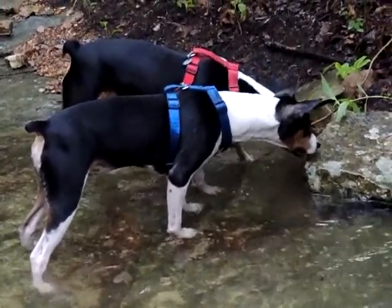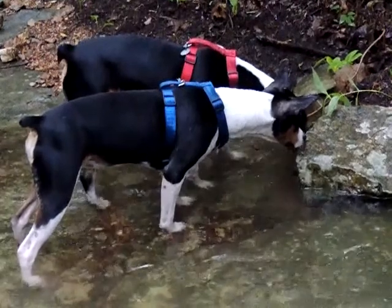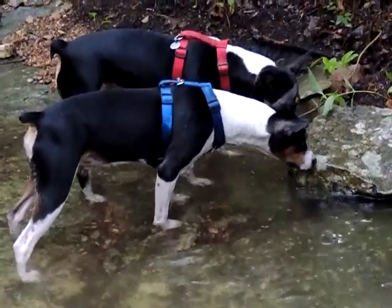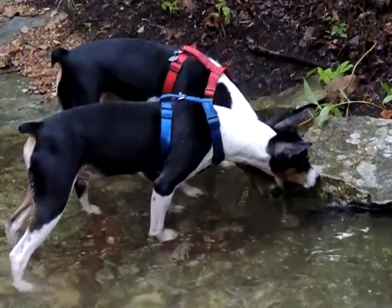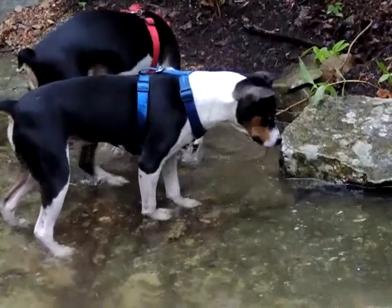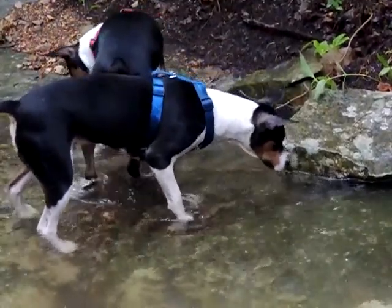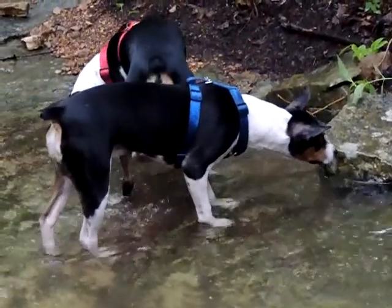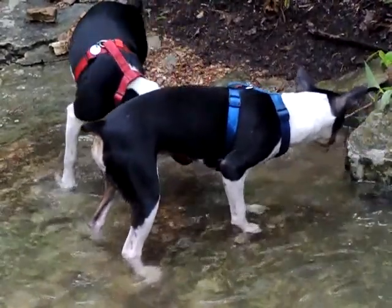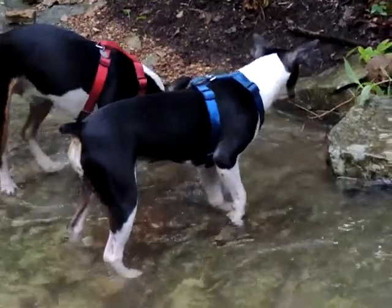He goes diving and picks up leaves and sticks. But Yang is the one that mostly carries sticks around. At the pond over at the dog park in Columbia, Yang will wade out and get globs of algae and sticks and stuff like that and drag them out. Not sure what he sees in that, but he seems to enjoy it.